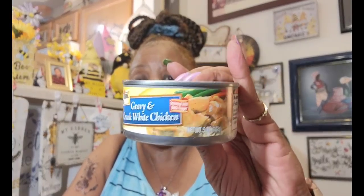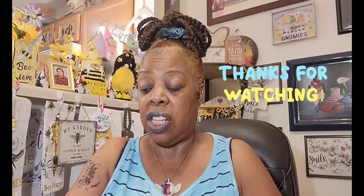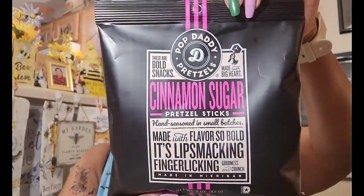Okay, and then two items that I saw new to me in the snack aisles is called Pop Daddy Pretzels. These are bold snacks made with big heart cinnamon sugar pretzel sticks, hand seasoned in small batches, made with flavor so bold, it's lip smacking, finger licking goodness and crunch. It says it's made in Michigan and it's a 3-ounce bag. It's a very pretty bag, and I've never heard of Pop Daddy or anything like this.